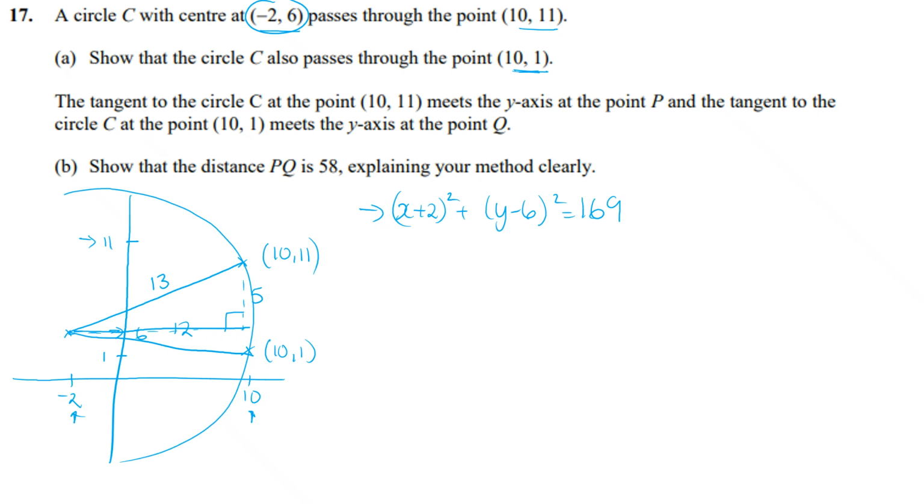horizontally this is 12 again, vertically going from 6 to 1, this is 5. So Pythagoras again tells us that that is 13. So the distance to the 2 points is 13. So that's another way to show that these 2 points do lie on the circle.